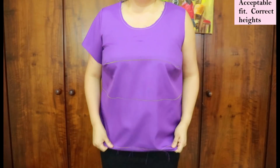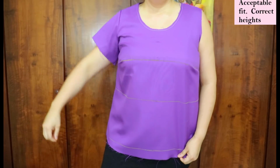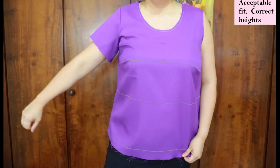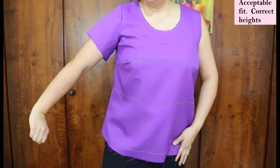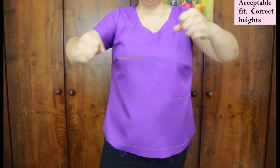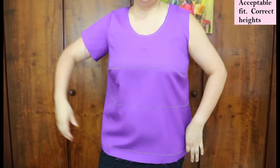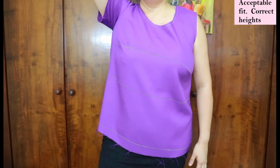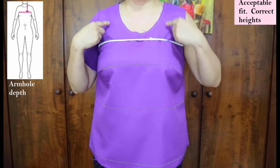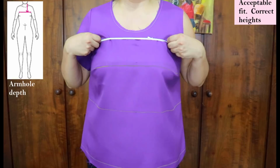Here we have a muslin where I think I have the best fit out of them all. The armhole depth is good for me. I can still move my sleeve front, forwards, and this is a woven design with a slimish sleeve. It's not very voluminous. My fabric stretches absolutely nothing, but if I needed to drive, I would be able to drive. Nothing is pulling on my back terribly. I could lift my arms to grab things from shelves. If I get this elastic and measure my armhole depth from the base of the neck down, you can see it's very correct, it's exactly what it needs to be for my body.